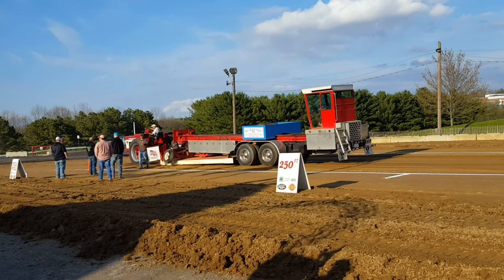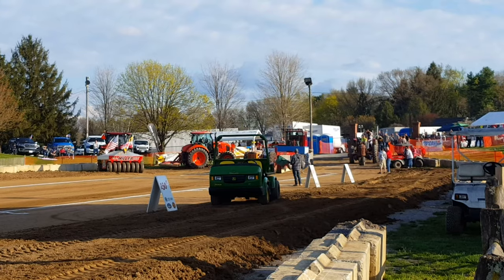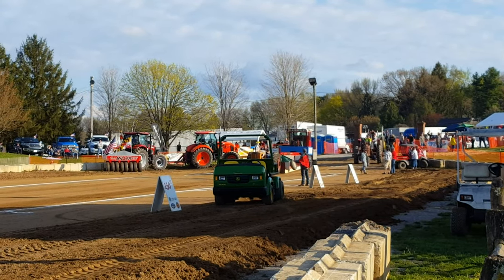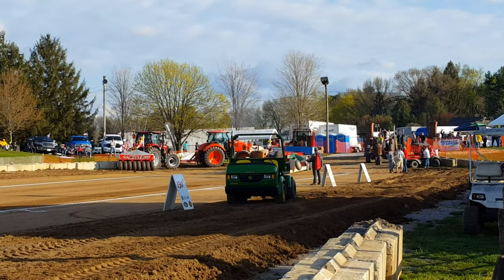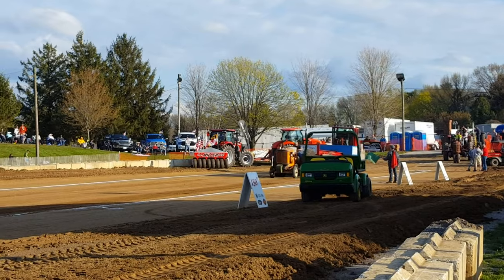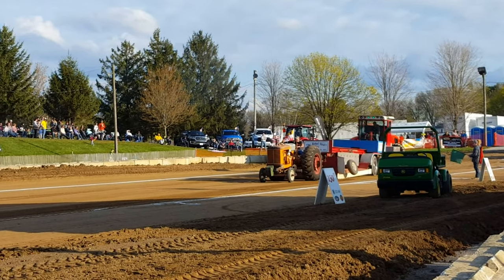Second place out of that at 299.79. Hanover, Pennsylvania. Here comes Bono, here he comes. Oh yeah. He's got a foot on there, a little bit of gone.